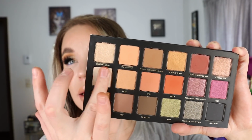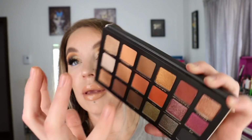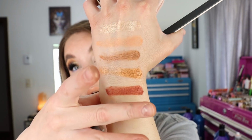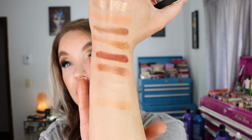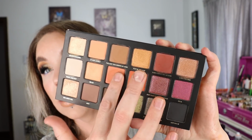And if you see anything from Haus Labs in here that is catching your eye, maybe keep an eye on Amazon, because again, I was able to get all of this stuff 50% off. So I'm kind of keeping an eye on it myself. I'm contemplating whether or not to get some more of those gelée blushes, and then also the blush duos. But let's watch these next ones.